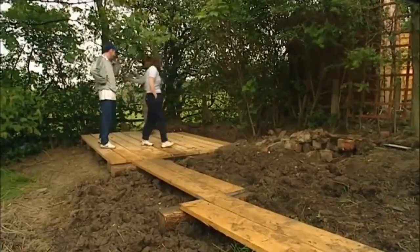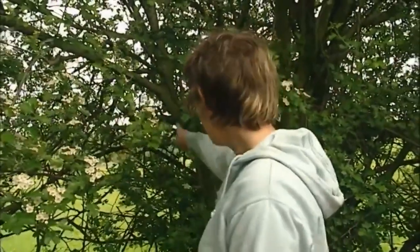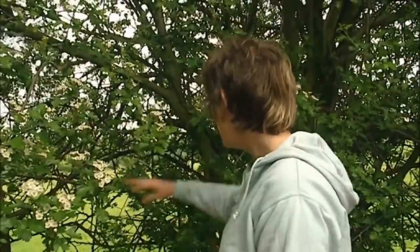I tell you what though, you've got this gorgeous field just here, haven't you? And you just can't see it, so I think you should nick that view. Get rid of some of this hawthorn here, this crataegus, lop it back and you can admire the view, it's like a window. Brilliant. Nice idea. Do you like it? Yeah, I love it. Well, you can do it then. Cheers.